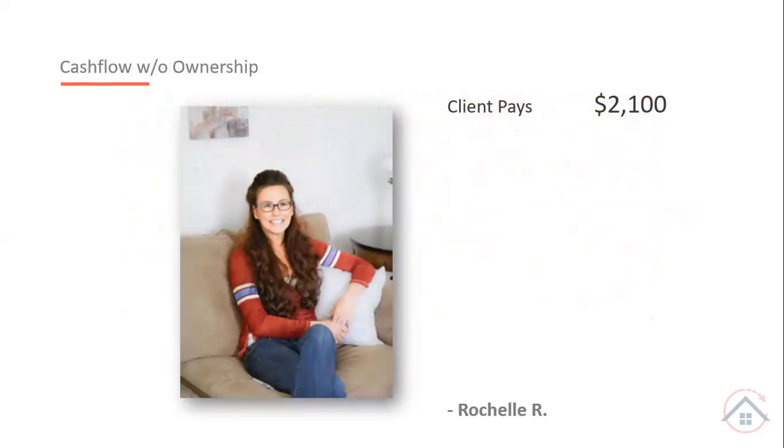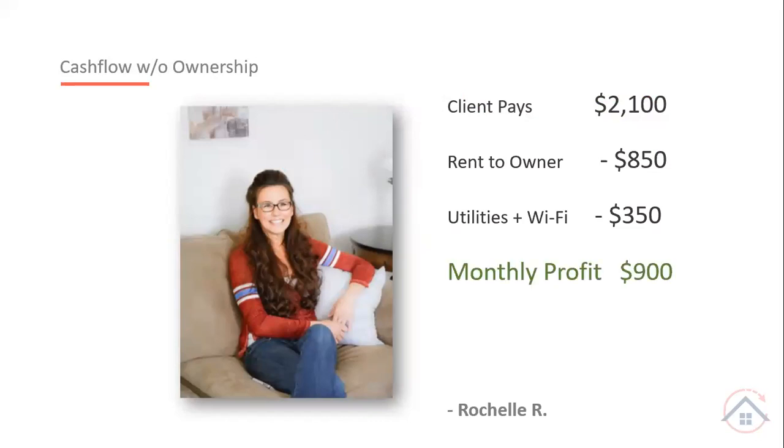But let's go into the numbers of this, because I want to be really transparent with you guys about what you can expect. Remember, her client pays her $2,100 a month. He's ecstatic. Big savings, at least $900 a month, a savings for him that he gets tax-free. So he's happy. And she pays the landlord $850 a month. The landlord's extremely happy that she takes good care of the place. It looks great. She pays one day ahead of time. That's the strategy. You want to make a landlord happy, you pay them one day ahead of time. That's it. And then there's Wi-Fi, gas, electric, lawn care. All right, so $350 of expenses. If you do the math, it's at least $900 a month.